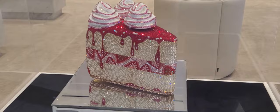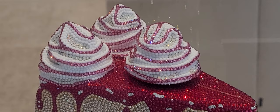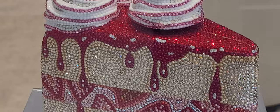Can you imagine carrying this beautiful purse around? Definitely stands out. I don't think anyone would have any doubt which brand you're carrying. I don't know if there's some knockoffs of Judith Leiber or not that are, you know, a little bit less expensive than the original.